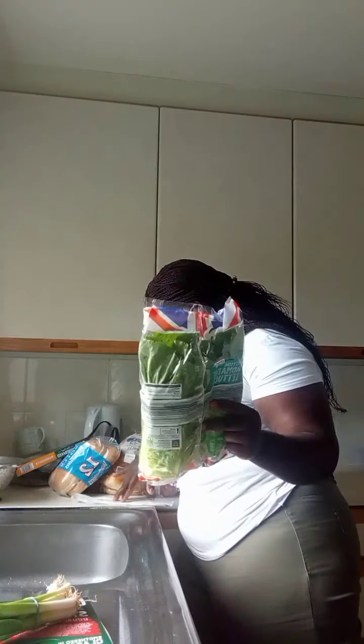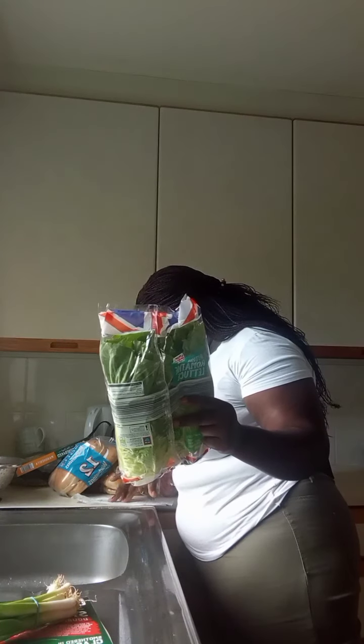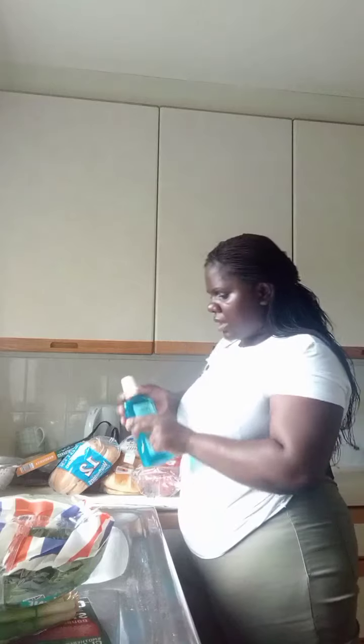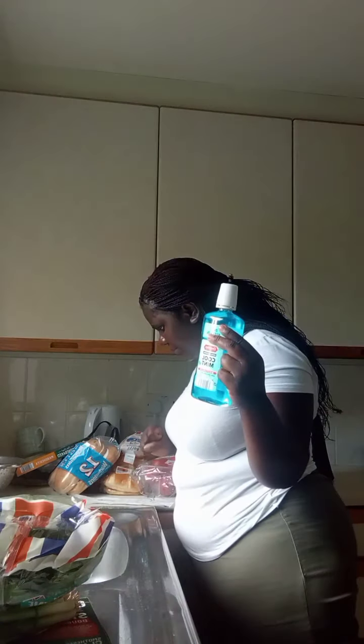Lettuce. This was 95p as well, and there are two in here. 95p means 95 pence, below 1 pound. Okay. Then the mouthwash, I bought it at 90p.